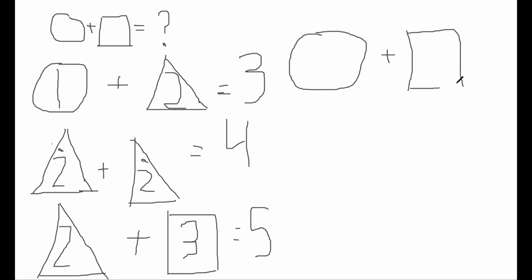By the way, that is a square. I'm sorry about that. So yeah, what is it? See, it's actually going to be pretty simple. We already did all the hard stuff.